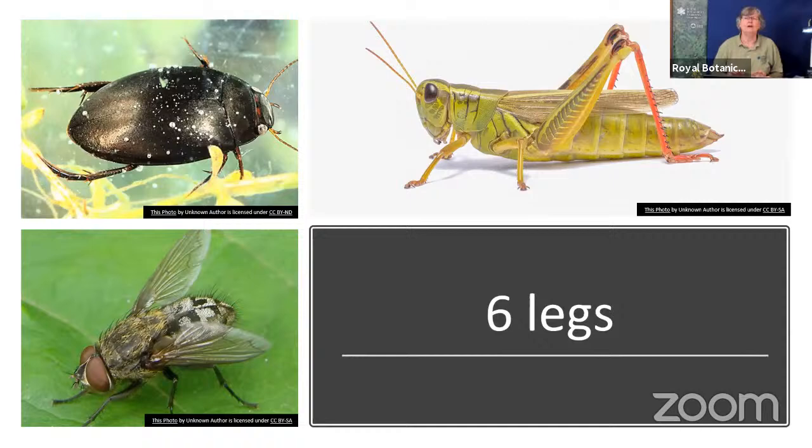So actually, can you show me what you taste with? Justin, how about you help us? It's your tongue. You taste with your tongue. Exactly. So imagine if you were an insect, you'd have tongues on your feet.